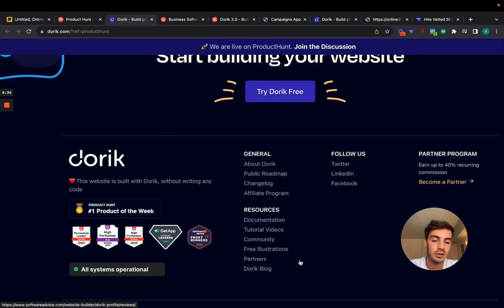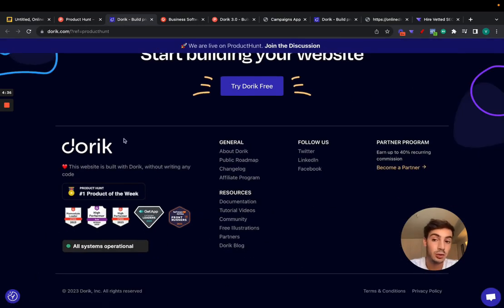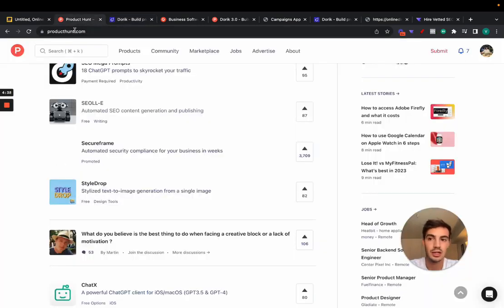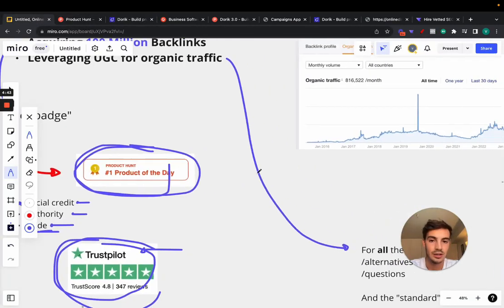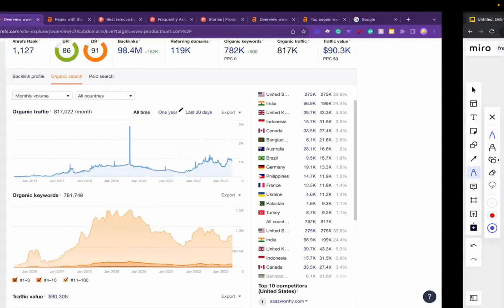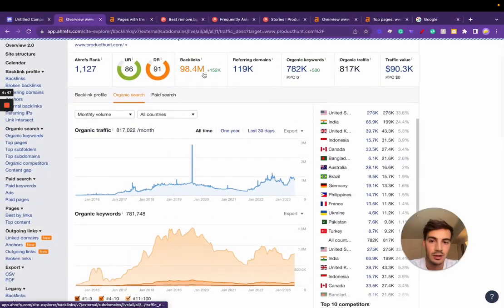It's something that business owners are proud of, that conveys trust to the product, because people and users trust Trustpilot, and people and users trust Product Hunt too, right? So this was how they were able to acquire 100 million backlinks. Most of these backlinks come from their own users. So they're UGC, user-generated content created backlinks.